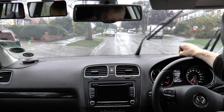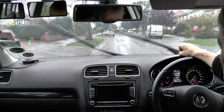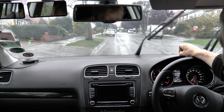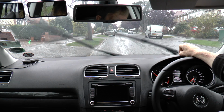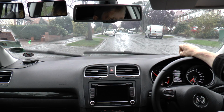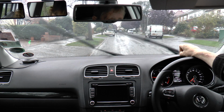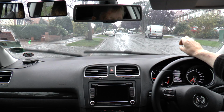Yeah. Next thing we're going to do is set the gas about the thickness of a pound coin. Okay. Now, I'm going to set it a bit too high. So all I need you to say to me is ease off the gas to the thickness of a pound coin, and keep it still.